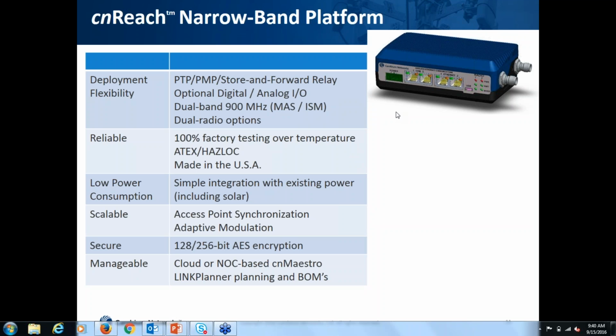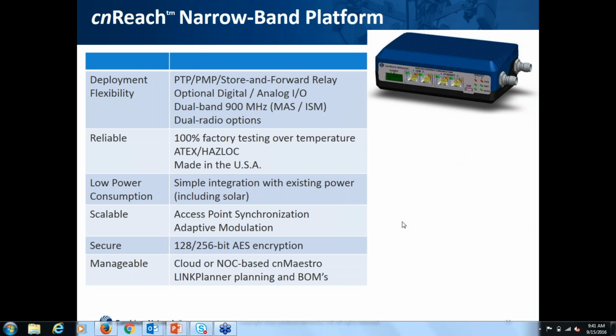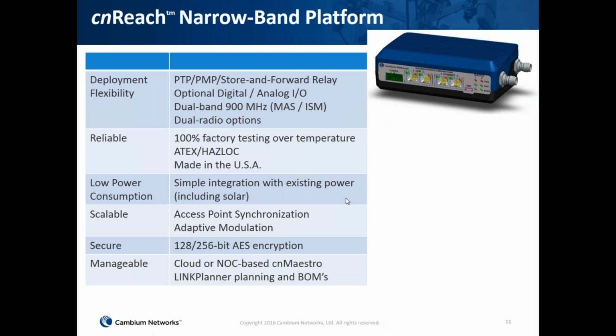So first question on here is, in the future, will cnReach be available in other bands, particularly 2.4 and 5.8? So what I see today is, again, currently it's in 700 and 900, and as I mentioned, the candidate bands to go beyond this will be 400 megahertz, 200 megahertz, and then possibly the 100 megahertz as well. 2.4 is a possibility. Platform can support that. We don't have that on the short-term roadmap, but I'd be interested in the application.